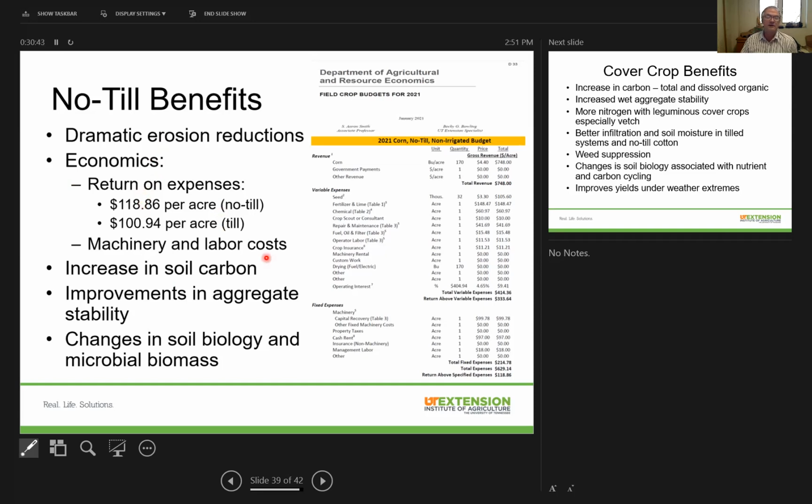This is an example of the crop budgets that our Department of Agriculture and Resource Economics put out every year. This is for 2021. The return on expenses for a no-till system is 118. Here we're budgeting for 170 bushel corn, compared with a return on expenses of $100 for the till system. The difference is the machinery and the labor costs in the main part.